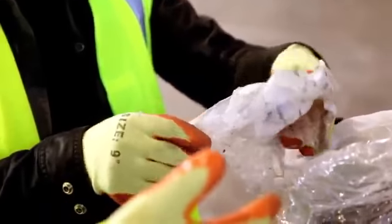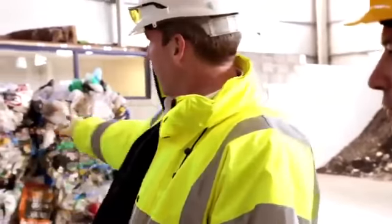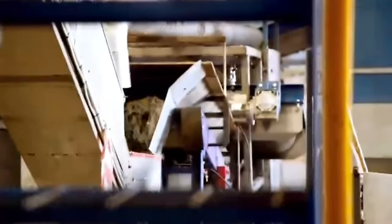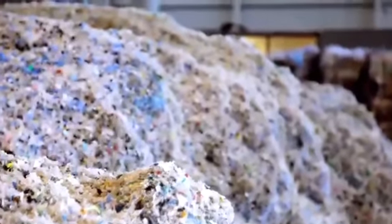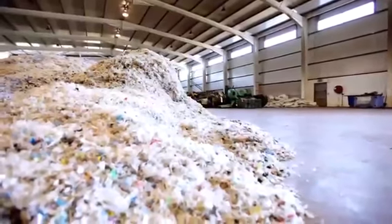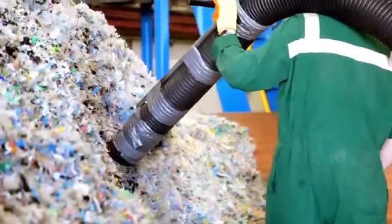So what we have to do with this now is size reduce it. So it comes into us like this, like that, size reduce it. So it's the correct size to go into the process. It makes it easier to handle. Sinar can process 1 tonne of end-of-life waste plastic every hour and turn it into this, a mountain of 15mm flakes of clean plastic, where it's sucked up through this industrial vacuum and piped into a furnace.